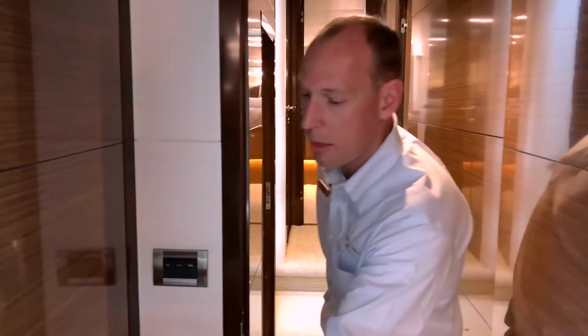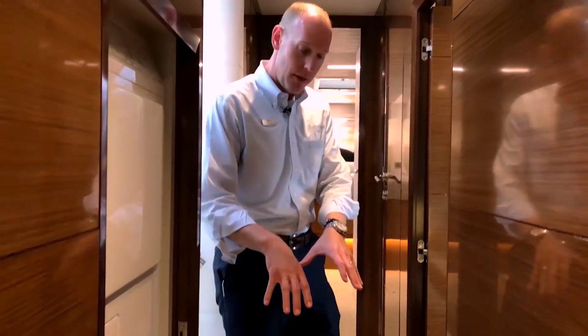As we move forward, one thing that we like to point out on all the Ocean Alexanders is the attention to detail in the boat. If you just look down to the floor, we've got the marble inlay with the stainless work. It just adds a nice touch to the boat as you walk through the hallway. It just has a nice warm feel.